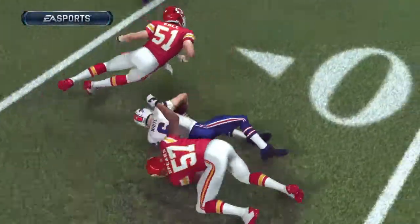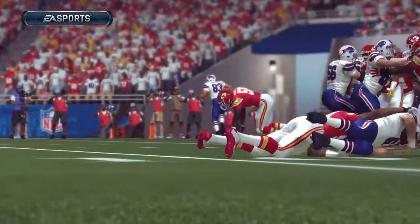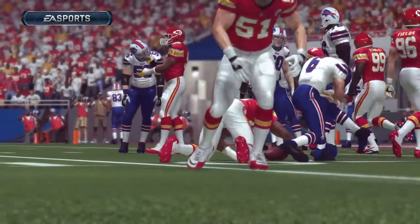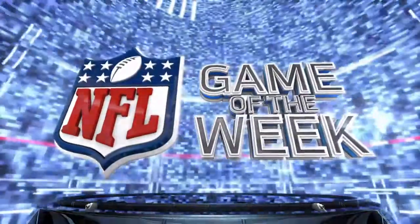Well, this is about as bad as it gets for a quarterback in a situation like this. You're near the goal line, and they give you a chance to throw the football, and you take a sack. Oh, my gosh. I wouldn't want to be him in that film session tomorrow.